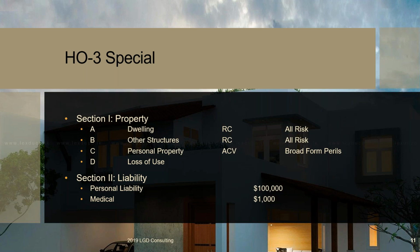HO3 is a special form. So now we're getting into a different type of coverage because it is replacement cost just like in HO2, but now we're covering the structures on an all risk basis. Whenever you see all risk, pay attention to exclusions. That means we cover anything you could possibly think of except for this list of exclusions right here, like earthquake, flood, volcanic eruption, right? Wear and tear and intentional acts, nuclear risk, and war.